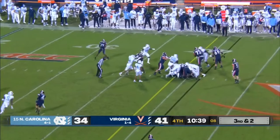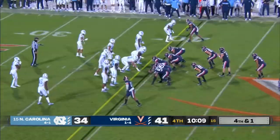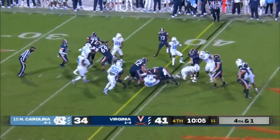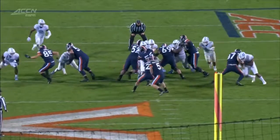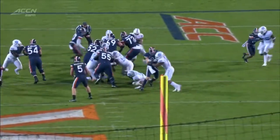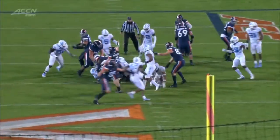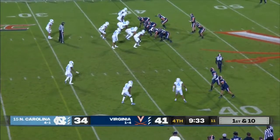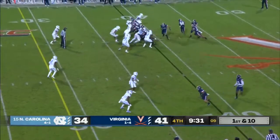10:41 to go in this one. And keeping it on the possibly even quarterback power. Taulapapa stacked up that time. Just great running back effort for the first down. See the collision there at the line of scrimmage with Cameron Kelly. Pick up the first. And a big, big play there for the Cavaliers.